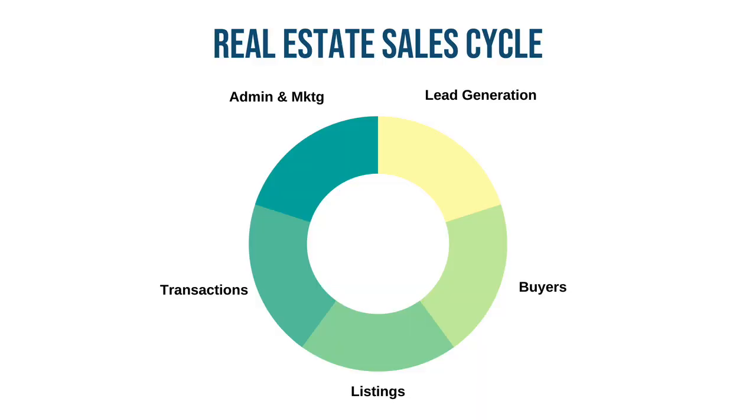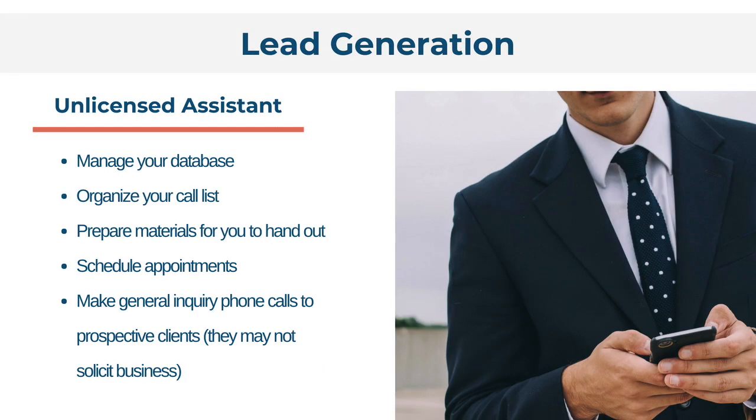So today we're going to walk through the real estate sales cycle and talk about the licensed versus unlicensed assistant job description for each of these steps. So let's dig in and start with lead generation. Now, an assistant can really do everything you would expect from an assistant when it comes to lead generation. They're going to manage your database, provide your call lists, schedule appointments, prepare materials, and they can even make general inquiry phone calls to prospective clients.